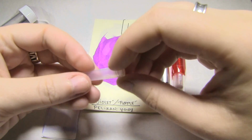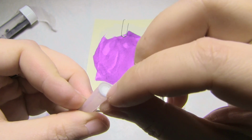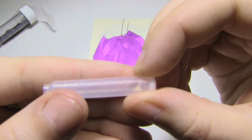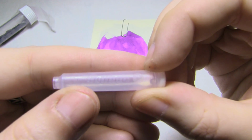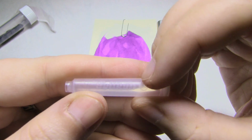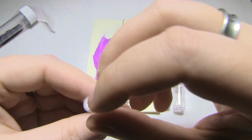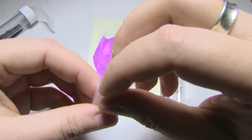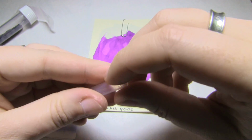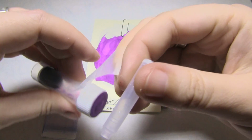So Pelikan, at least all the Pelikan cartridges that I've had, have this little white disc at the bottom. I don't know if this will show up on camera, but do you see that? It actually has little raised writing on it. And the discs aren't colored. Sometimes you see some brands where the disc is the color of the ink in the cartridge. No, but I think this is Violet.